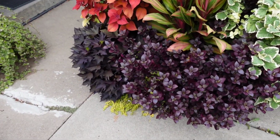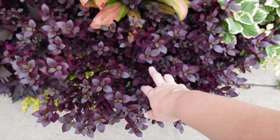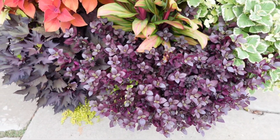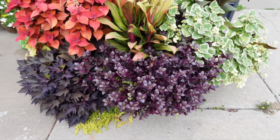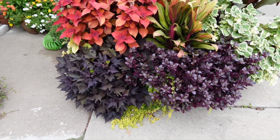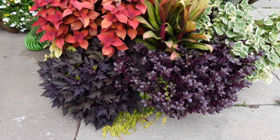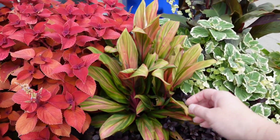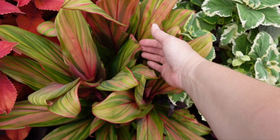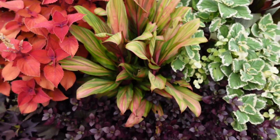This is Alternanthera, not Purple Prince. I do have Purple Prince elsewhere that I start from seed. This is the Proven Winners Plum Dandy. They are indistinguishable from each other, but it is a little tricky to start from seed. So I usually don't have enough of them survive, and I end up buying the Proven Winners kind. This one looks really pretty, although you can see grasshoppers enjoy this as a snack. A little munched on the leaves here. This is Cordyline Kiwi is the variety.